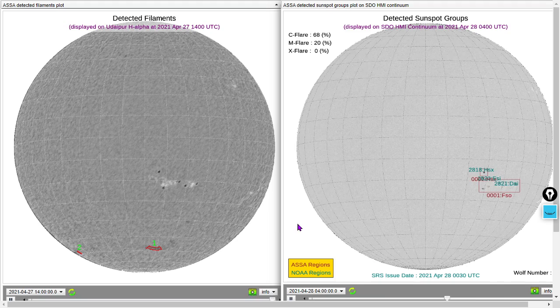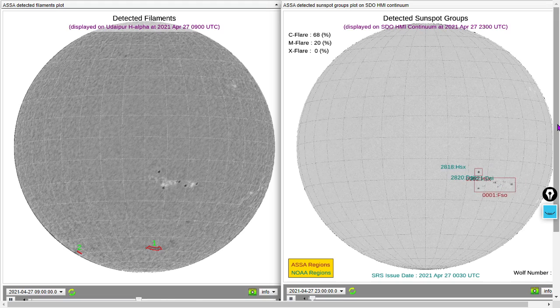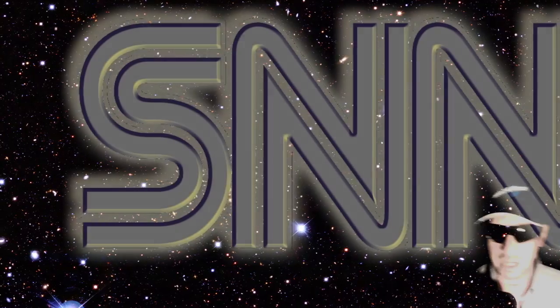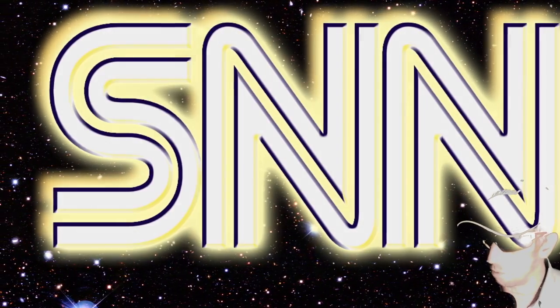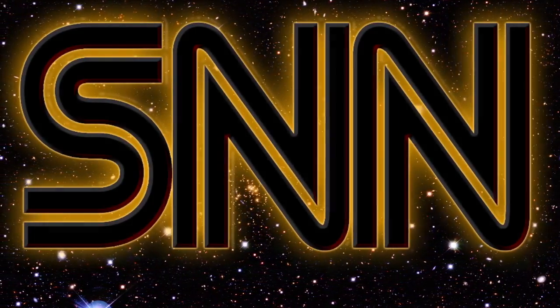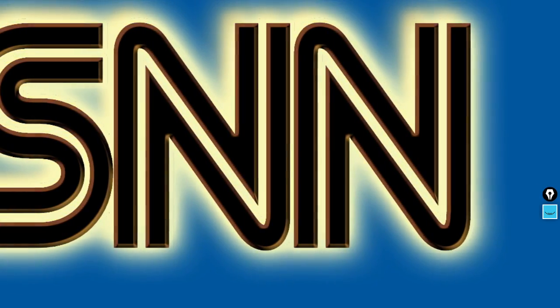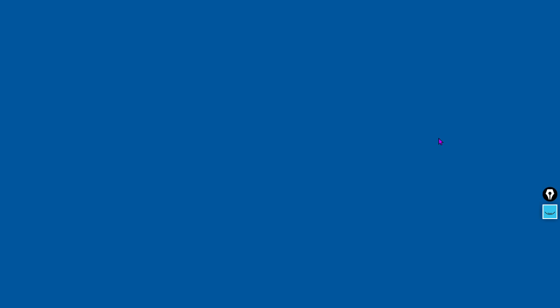Next, looking at filaments, and we still do have some filaments here in the Earth-facing zone. For some reason, this map is not animated. And again, the sunspot groups 2018, 2020, and 2021 have all degraded over the past 24 hours. We'll show you close-ups of those later in the video. KP index currently at 1, and for you new viewers, the KP index is a measurement of global geomagnetism. Here at the Smash News Network, we're interested in global geomagnetism. We'll talk about it in a minute.